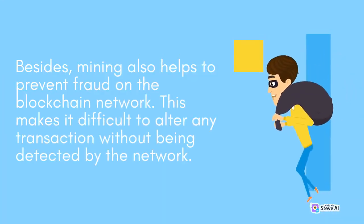This helps to prevent inflation and maintain the value of the cryptocurrency. Besides, mining also helps to prevent fraud on the blockchain network. This makes it difficult to alter any transaction without being detected by the network.